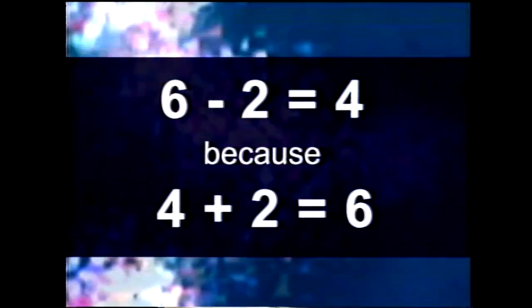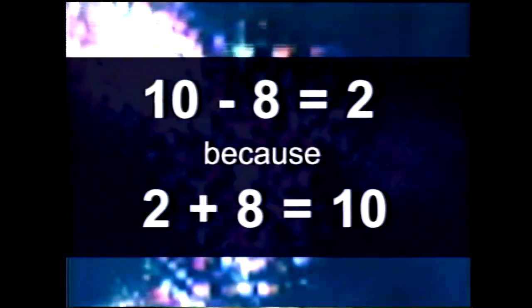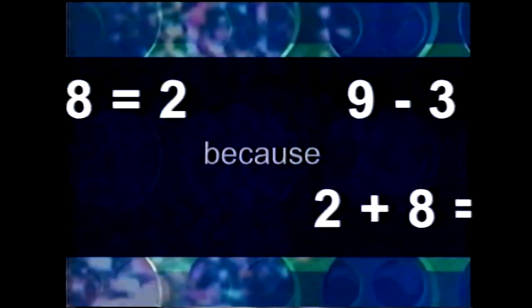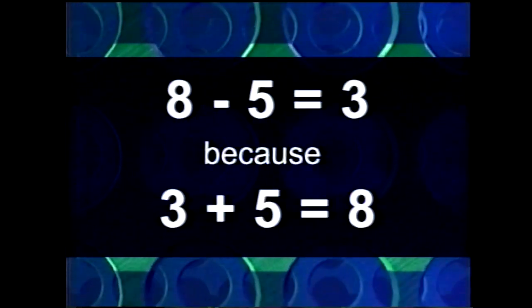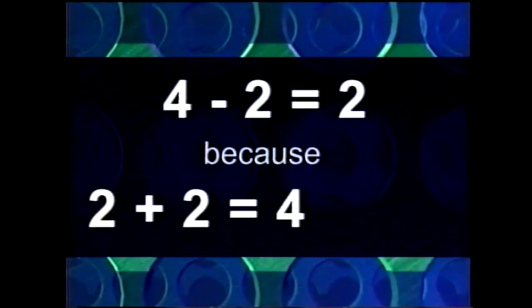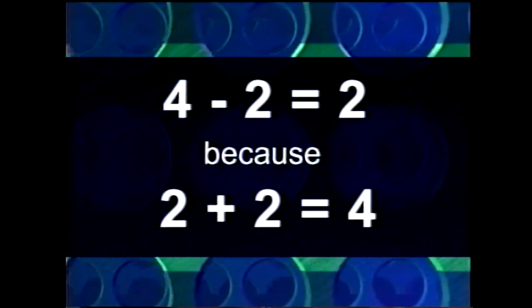6 minus 2 is 4, because 4 plus 2 is 6. 10 minus 8 is 2, because 2 plus 8 is 10. 9 minus 3 is 6, because 6 plus 3 is 9. 8 minus 5 is 3, because 3 plus 5 is 8. 4 minus 2 is 2, because 2 plus 2 is 4.